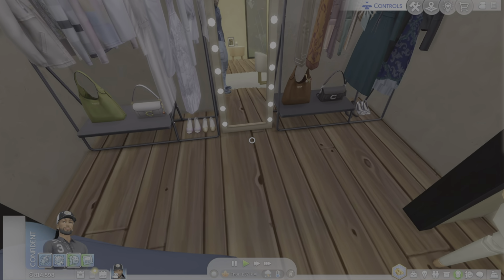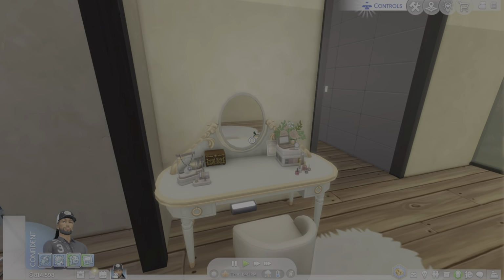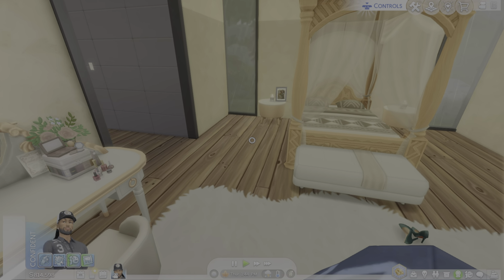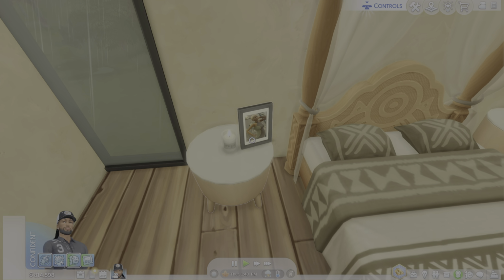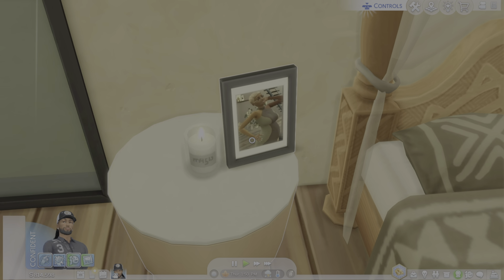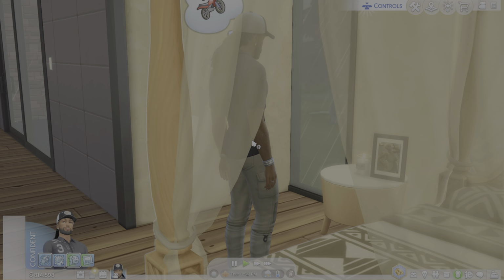Then a walk-in closet, real nice and fancy with the bags and shoes and stuff. Got a nice little vanity there for the makeup situation. Oh yeah, there's another picture of his girlfriend, baby mama, and she's pregnant in that photo. So yeah, I just wanted to add a little character to that room. This fits her personality. Let me change the view up real quick and go back.